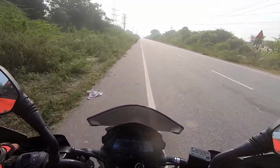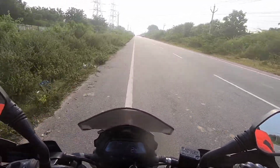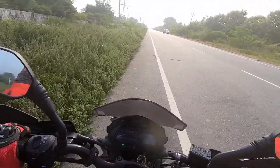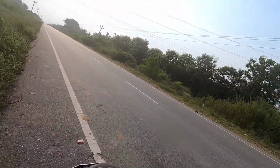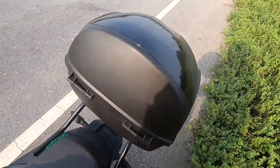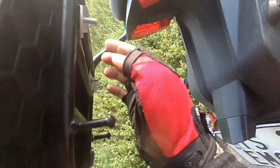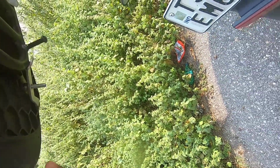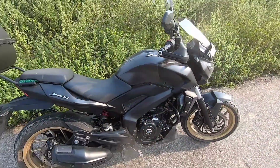The top rack seems to be slightly off. I guess one of the bolts was not fitted properly by me, and one of the bolts from the top rack fell off, but the other three bolts are holding up the top rack pretty nicely. So this bolt has come off, but the rest of the things are held up pretty properly. So far so good.